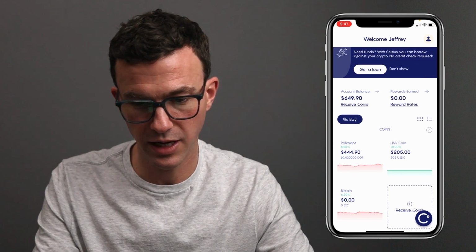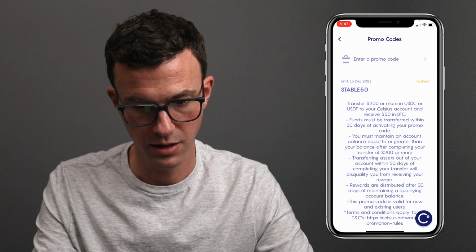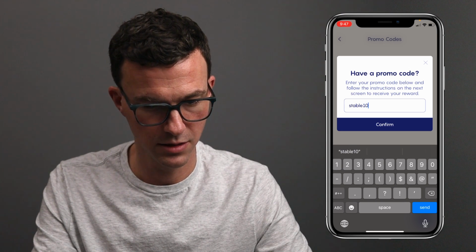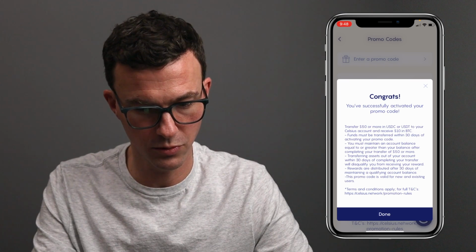So to see if we can actually add one of the other stablecoin promo codes, let's give it a try. So enter promo code, stable 10, confirm. Congrats, the stablecoin promo code will work as well. So I think given the transaction cost we paid for the last transfer, it doesn't really make sense to send $50 or $70, lose $25, and then get $10 of Bitcoin. I'll just leave the USDC in my crypto.com account.